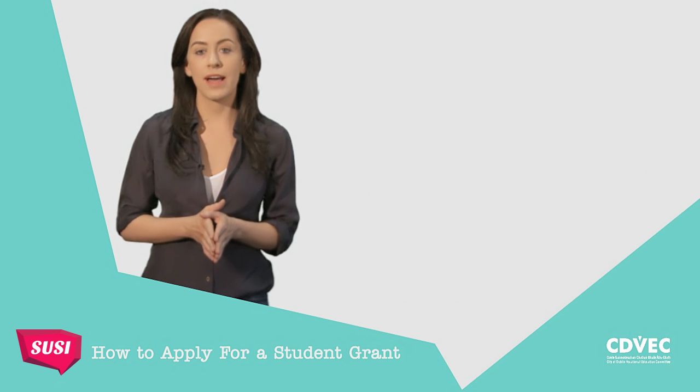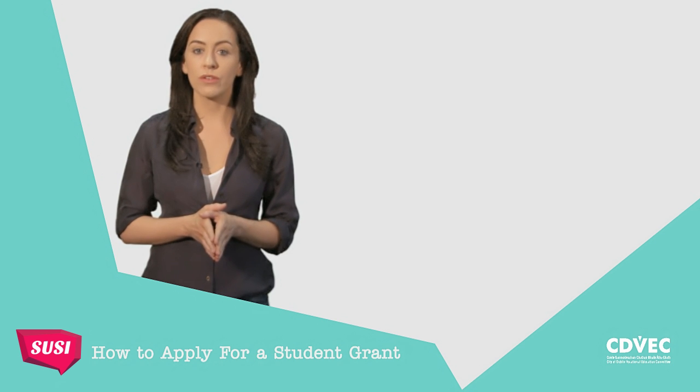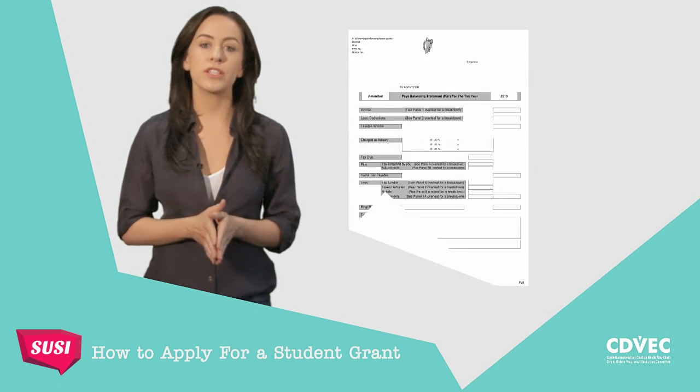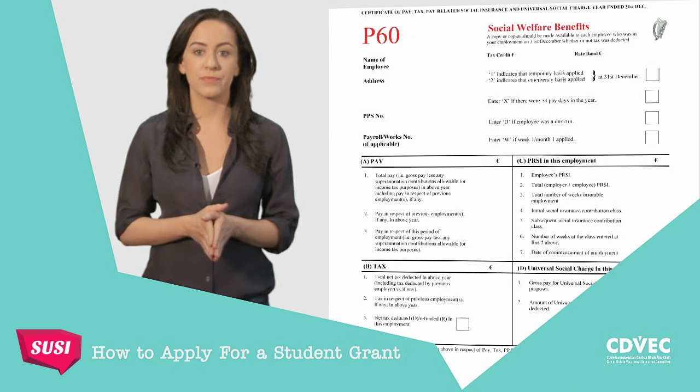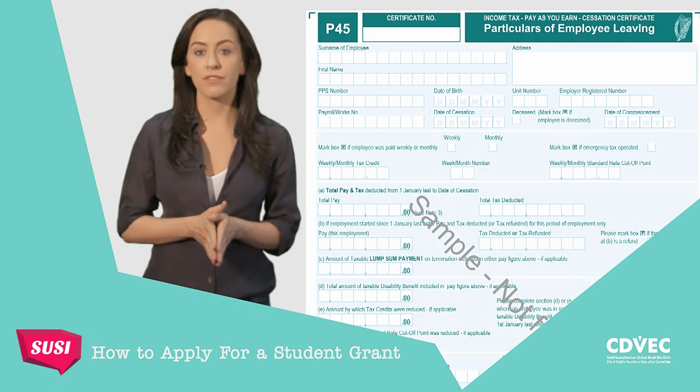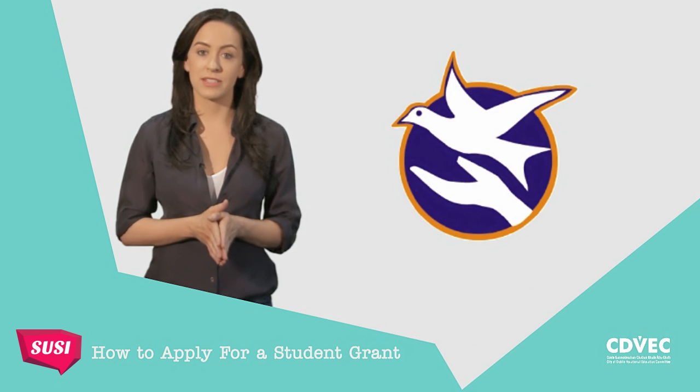You may also be asked to supply the following documents as proof of income. Your parents' or guardians' P21 revenue form and P60 for the last tax year. Or a P45, which looks like this. Or a social welfare statement. For the self-employed or families involved in farming, the full set of accounts or notice of assessment submitted in the previous tax year will need to be provided.